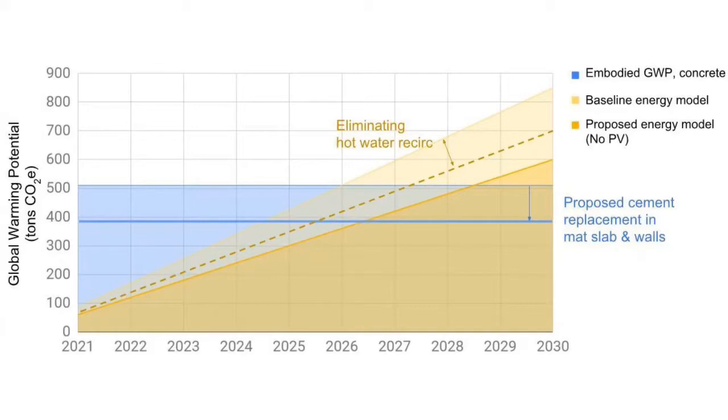And so as you can see here, we did some predictions, and over the course of the next 10 to 12 years, eliminating a hot water recirculation system would really bring down our energy costs. So we were really trying to figure out, how do we avoid it from an energy standpoint and from an extra equipment standpoint and extra cost and maintainability?